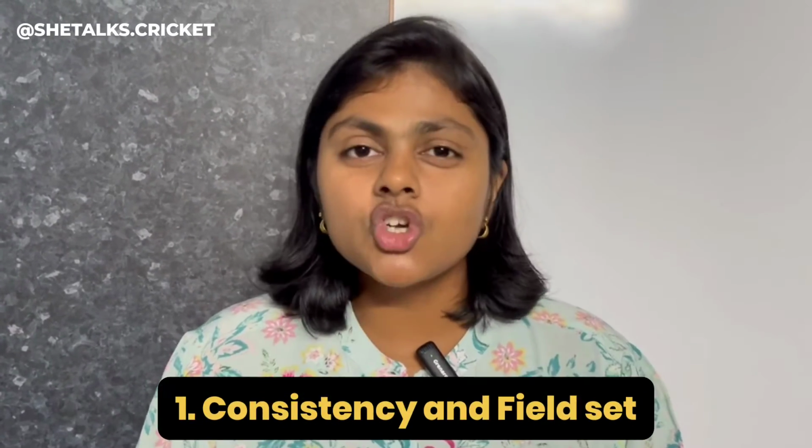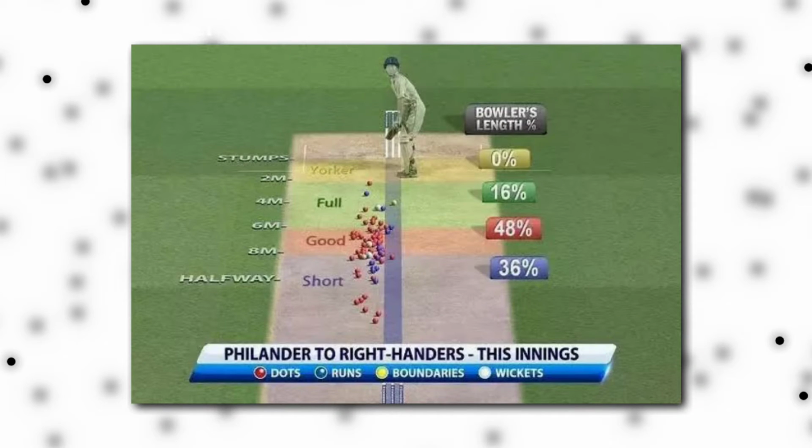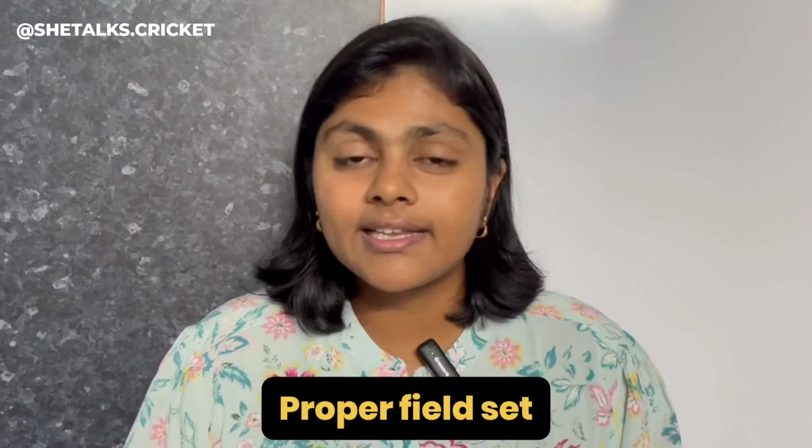Consistency. Ensure that you bowl the same line and length, all the six balls in one particular over. If, for example, you are bowling outside off stump to a right-hander, stick to that particular line, and even if you don't get wickets in your first spell, sticking to the same line and length and being consistent by hitting one spot will definitely reap a lot of rewards going more into your spell. Also, ensure that you have the correct field set and the proper fielders in those particular fielding positions. So your half chances will also end up as being wickets.